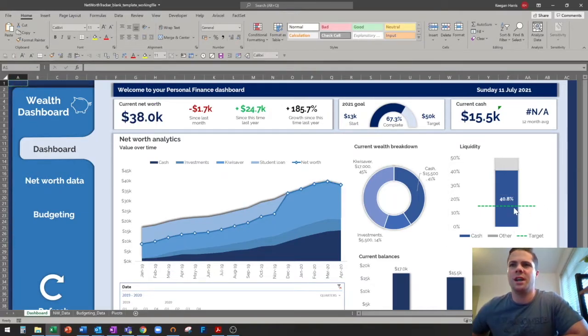So what's this chart essentially telling us? Telling us I only want to be holding 15% of my net worth in cash. Now this will sort of change. It's not necessarily a hard and fast rule or anything. You should likely have sort of 3 to 6 months worth of expenses saved up in cash. So a percentage isn't necessarily the right measure to go by.